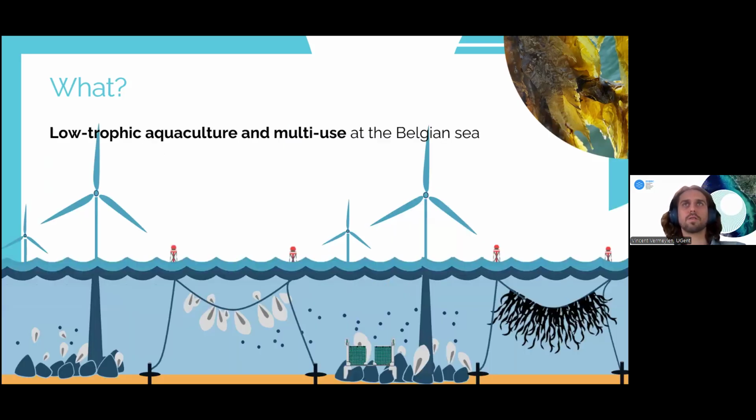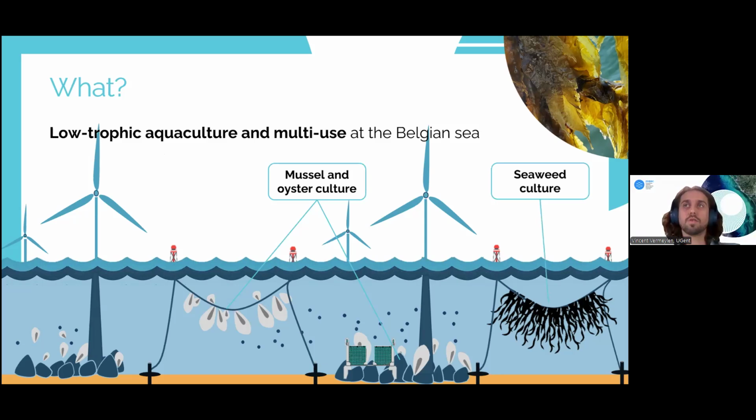So low-trophic aquaculture and multi-use at the Belgian Sea, specifically. In the recent years and currently, we are focusing a lot on bivalve culture, which can be in different techniques. But also seaweed culture is emerging a lot, as well as oyster reef restoration. Now, we do this not just on our own. I mean, that would be great if we could do that, but we need a lot of partners for that.